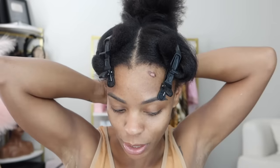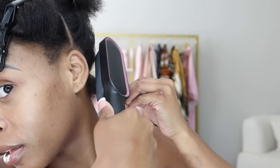They work on bundles, we can put it on some bundles and it'll straighten it out, but for natural hair, I don't know. So my expectations are not super high, but the way it's hot though, I don't know. We're gonna see. Let's see. So here's my hair after blow drying.